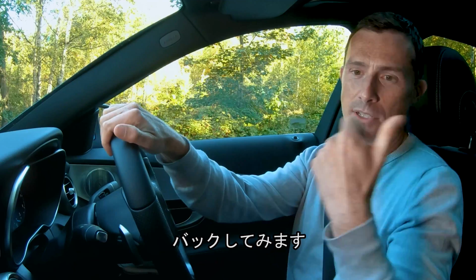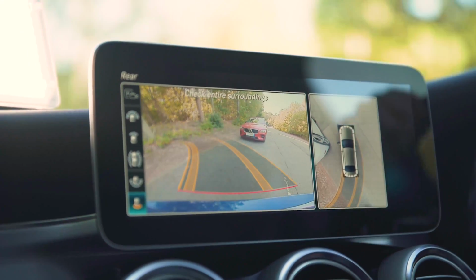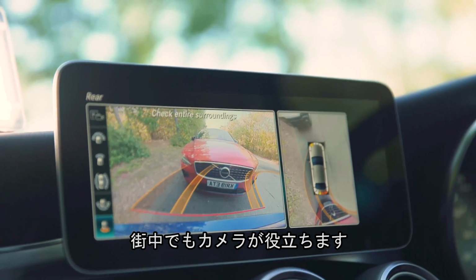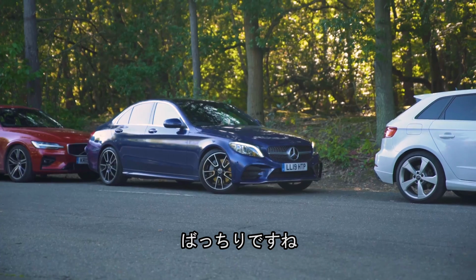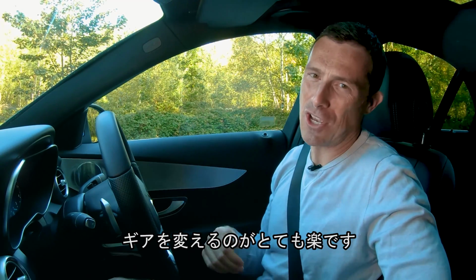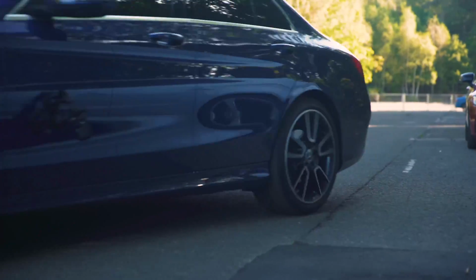So there, I want to go into reverse because I'm going to park. The view out the back isn't the best because you've got those huge pillars. Now, this car does have an auto park function, but I never use it because by the time you've set it up and got it running, someone's nicked your space, especially in London. But the reversing camera does help. So do the sensors. I'm going to get super close to that. Oh, look at that. Probably fit a Rizla paper between bumpers there. Nailed it. The way you can just flip between drive and reverse, so super easy. Dead easy car to park. In fact, I think that's the best I've ever parked at anything ever in my life.